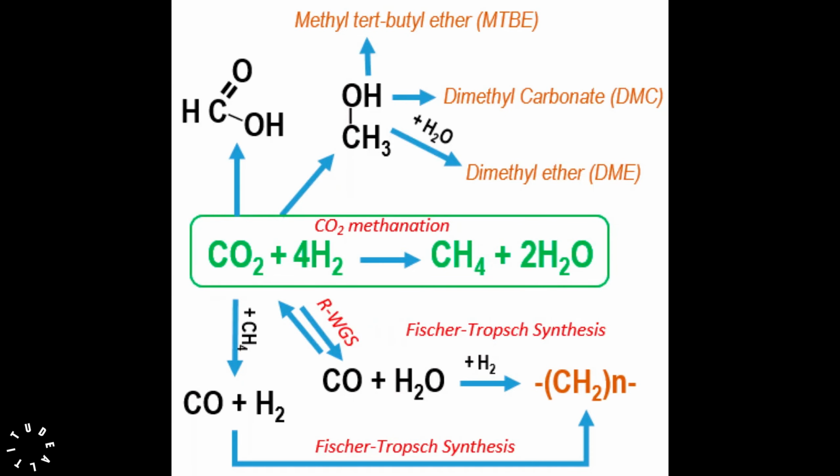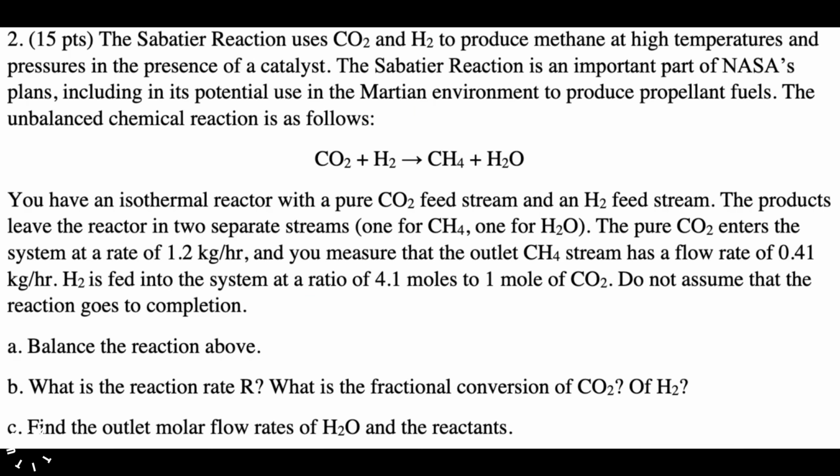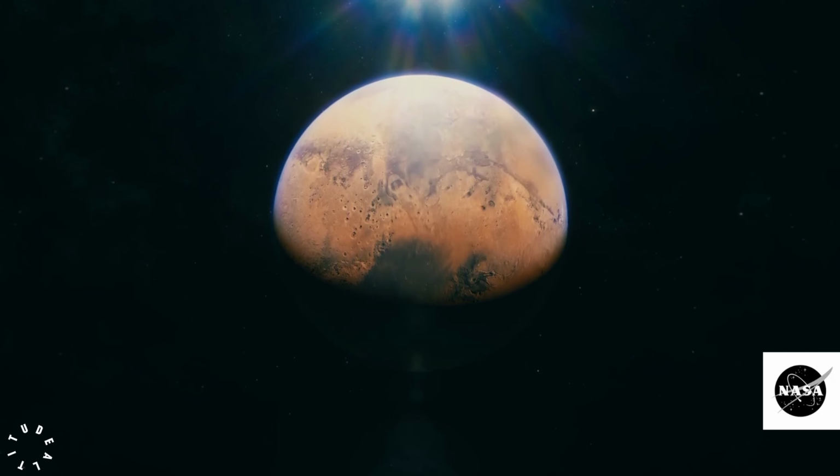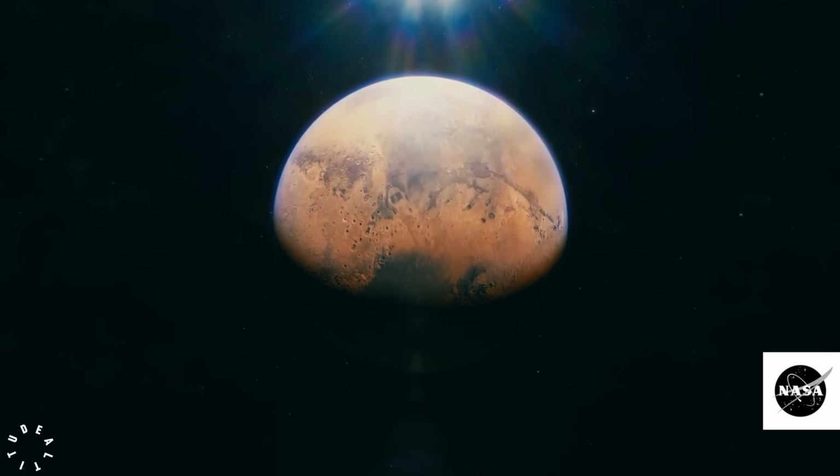The Sabatier reaction, or Sabatier process, produces methane and water from a reaction of hydrogen with carbon dioxide at elevated temperatures, optimally 300-400 °C, and pressures, perhaps 3 megapascals, in the presence of a nickel catalyst. NASA found in situ resource production on Mars to be viable for oxygen, water, and methane production.